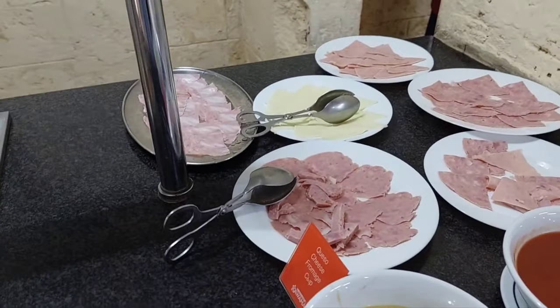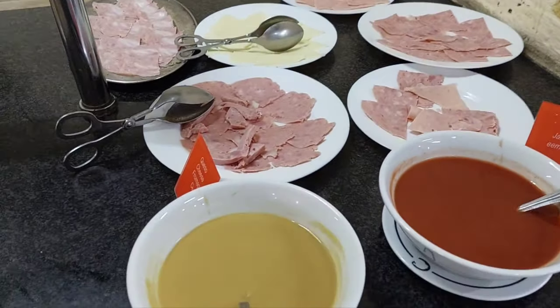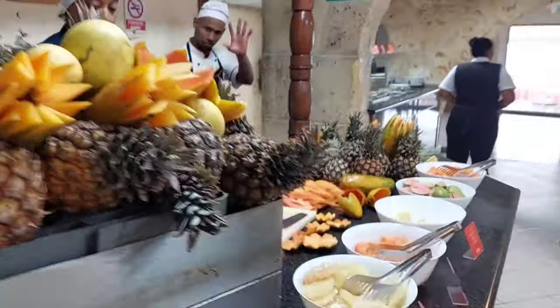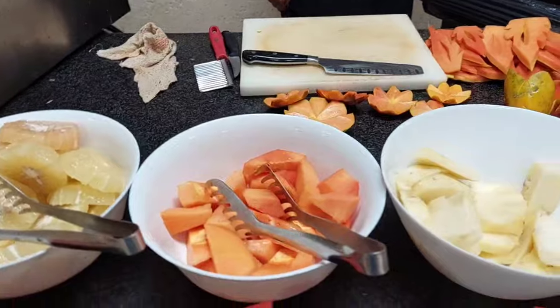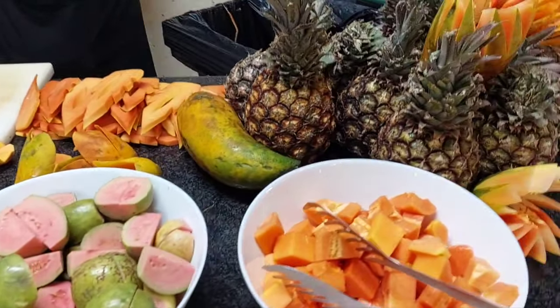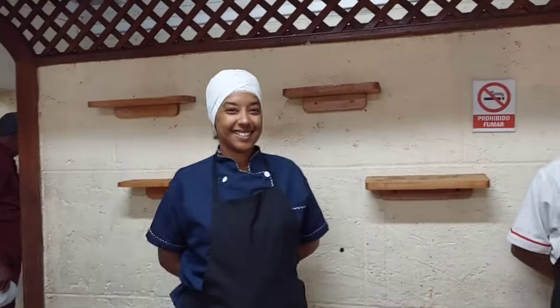As mentioned, here's some various ham slices, cheese slices, ketchup, mustard. Clacy's is at the fruit station cutting up grapefruit and papaya, pineapple, guava, and some of the fresher fruits here. And a big smile from Clacy's.